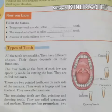The next teeth are used for grinding and chewing the food, and they are flat teeth and they are called premolars and molars. There are 4 premolars and 2 molars on each jaw. Molars are broader than premolars and there are 6 molars in each jaw.